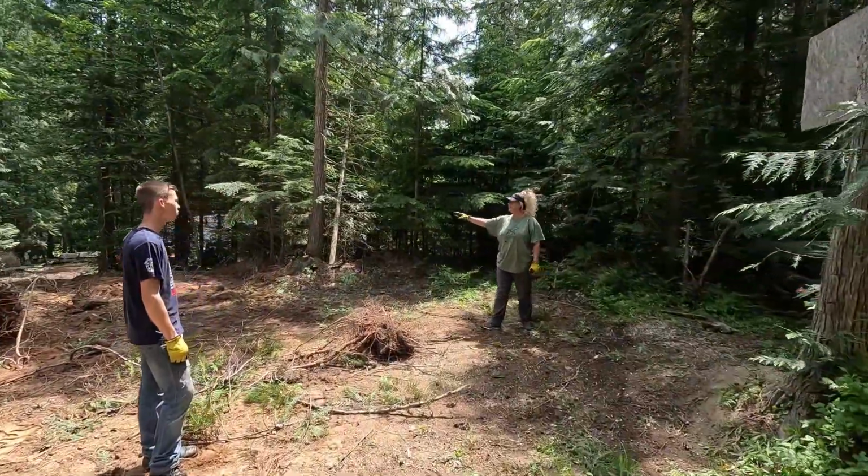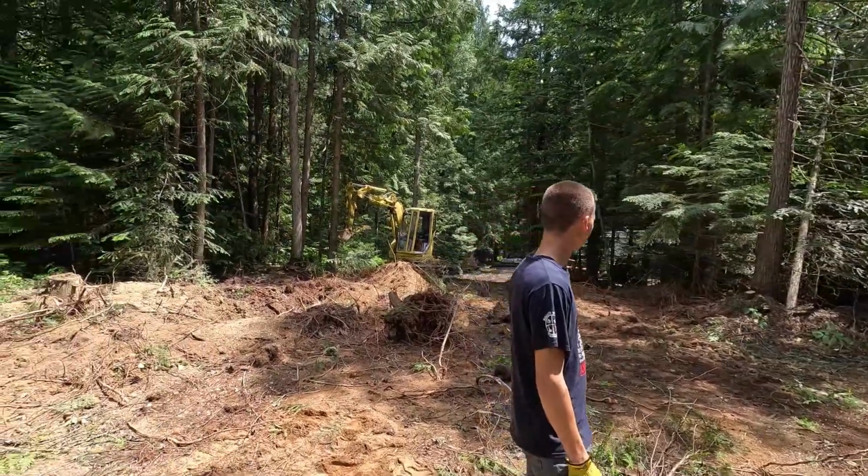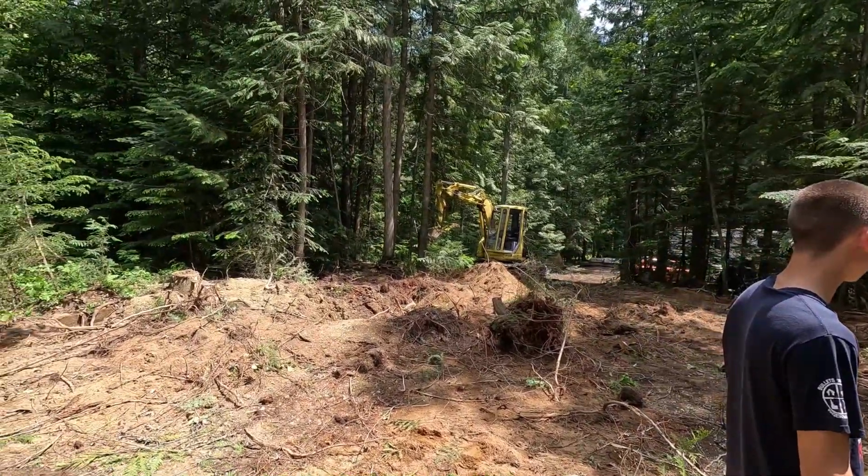What, this wad right here? Yeah, this little wad right here that my excavator's right behind. Okay. I'm planning on pushing him this way if I can get behind him enough. Okay.